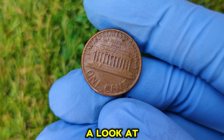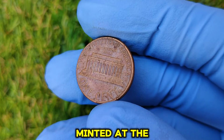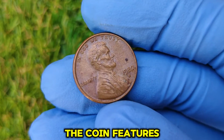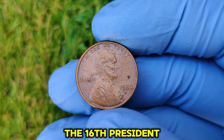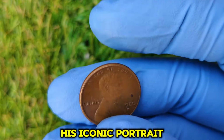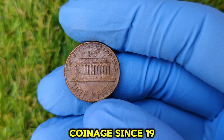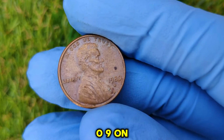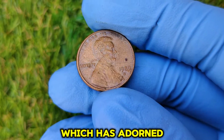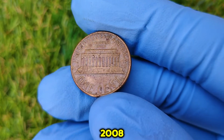First, let's take a look at the basics. The 1980 Lincoln penny was minted at the Denver Mint, as indicated by the D mint mark. The coin features Abraham Lincoln, the 16th President of the United States, on the obverse. His iconic portrait, designed by Victor David Brenner, has been a staple of U.S. coinage since 1909. On the reverse, we see the familiar Lincoln Memorial, which has adorned the back of the Lincoln penny from 1959 until 2008.